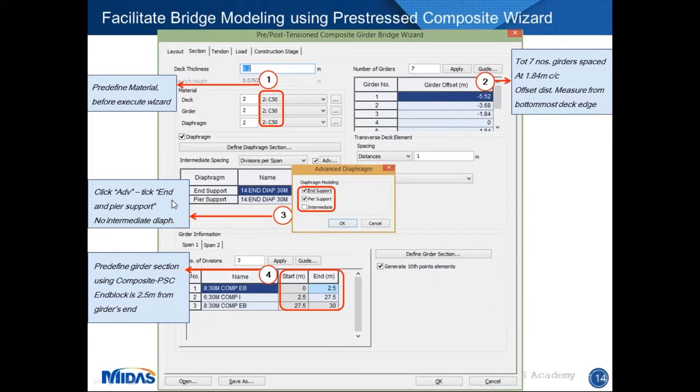So we click on the advanced tab here, where you can input which type of diaphragm you need to model. And in our case, we don't have any intermediate diaphragm. We only have end diaphragms, one at the abutments and also at the piers. So we just take the relevant end supports and pier supports. And also, we have to predefine the diaphragm sections. So we just assign it correctly. Next, we'll move on to define the girder sections.